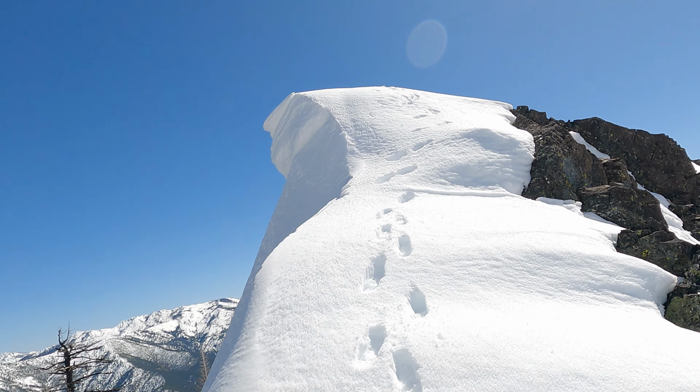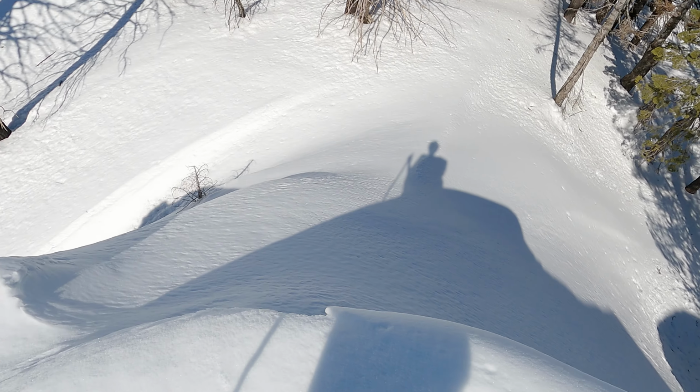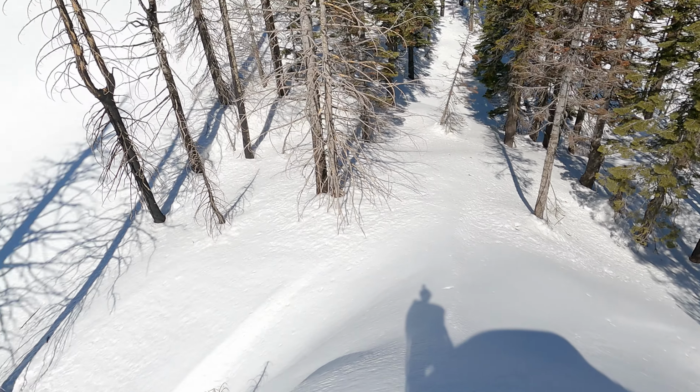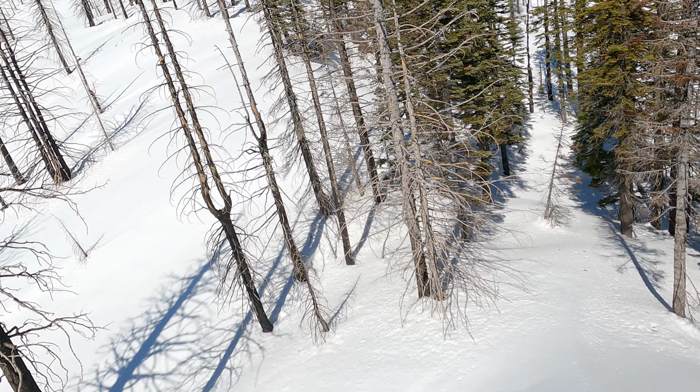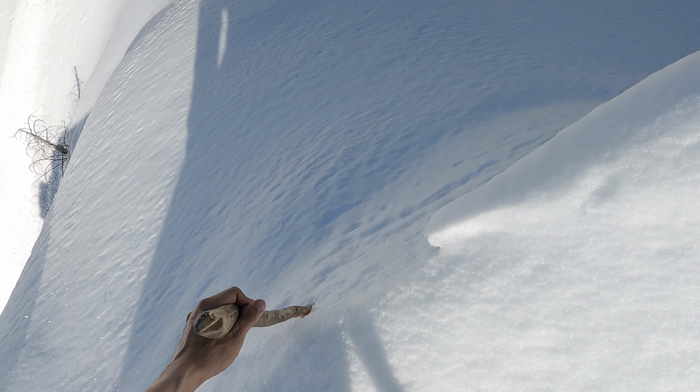I should have known that this was going to be a little false summit. Well, descending down this interesting cornice and then regaining the ridge again. Alright, actually, no.